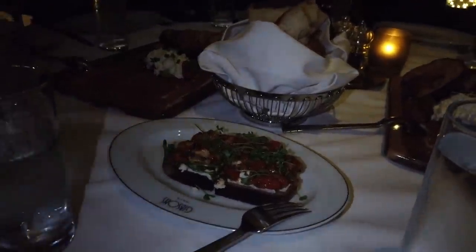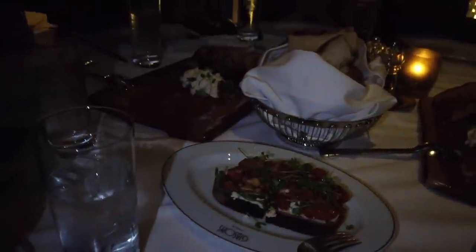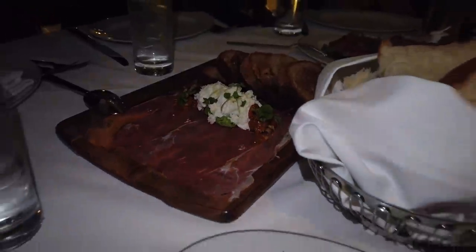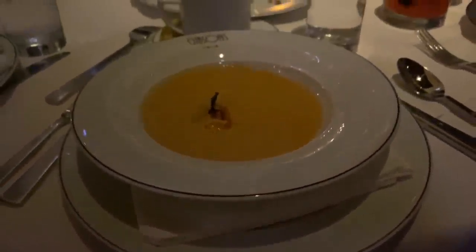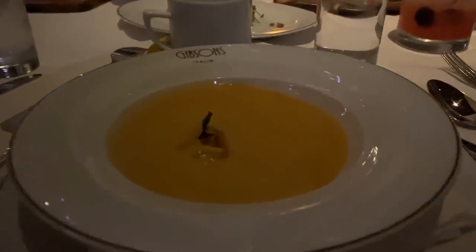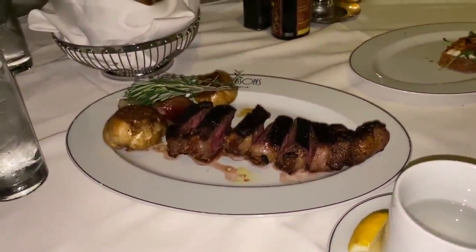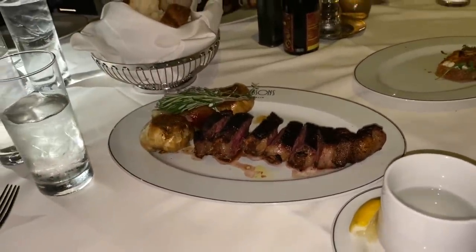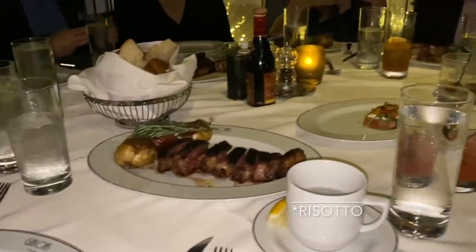Okay, so we got bruschetta, tapos merong mga bread there, but it's really dark. So for appetizer, we got the butternut squash soup. Okay, so this is what we're having for dinner. Dylan and I are splitting up the steak. And then we're having ravioli as well.